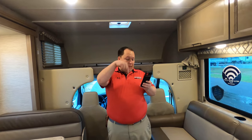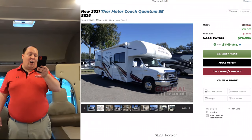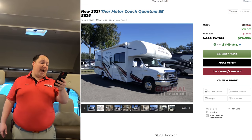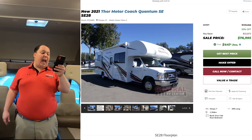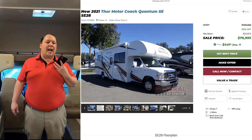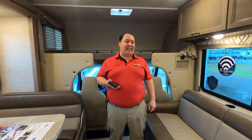MSRP on this motorhome here is $109,868. Wow, that's not that bad. Sale price, we have it 30% off to $76,995. That's a phenomenal sale price. But Andrea, Brian and Kaylee didn't pay that.